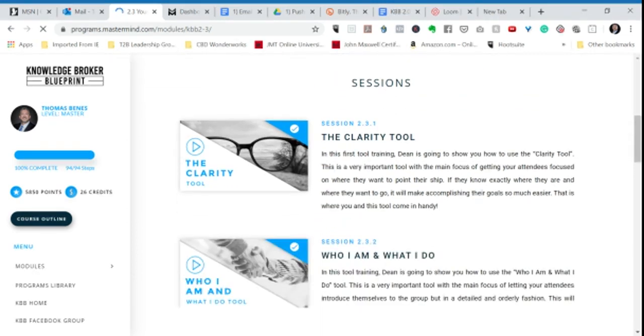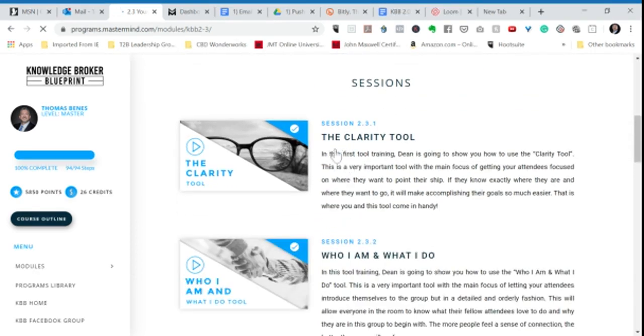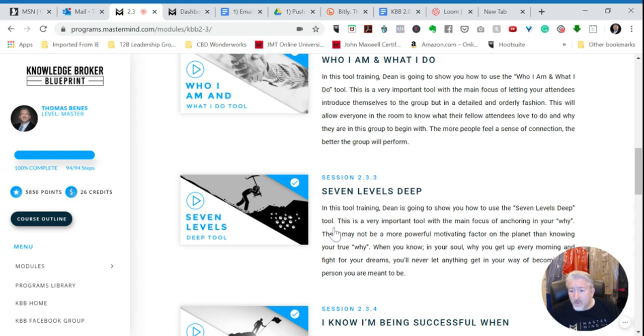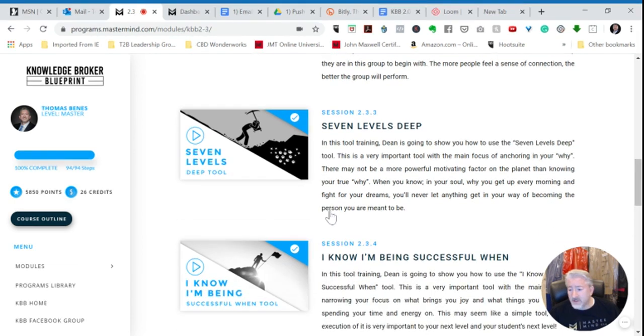Okay. And here's one, the clarity tool. You have the clarity tool, who I am, what I'm doing, 7 levels deep. 7 levels deep is very powerful. Helps you find your why. And going 7 levels deep, when you ask that question of why you're doing what you're doing, and when you get to that 7th level, let me tell you what, there are so many people that are just going to be emotionally drained. It really digs deep.